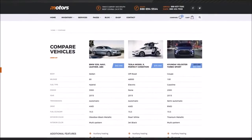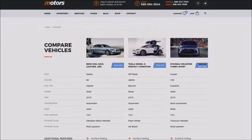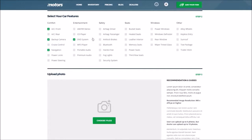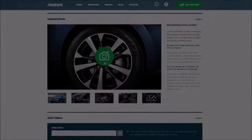In Motors, users can compare up to 3 vehicles and add the liked vehicles to their favorites list. Motors has a paid membership subscription feature with recurring payment via PayPal for dealers. In the settings, you can easily set the limitation on the amount of ad slots and images for dealers.